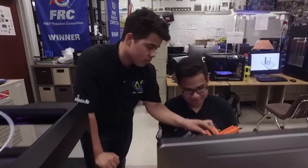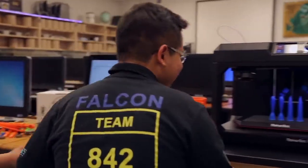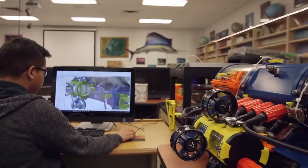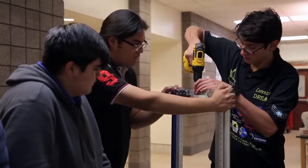Currently we have a MakerBot Replicator, we have a Z18, and we got the Replicator Plus. We'll have a project that's printing 5 days, and the rest of my classroom is an Introduction to Marine Science class. And so they come in and say, what are you guys printing? So now they're curious.